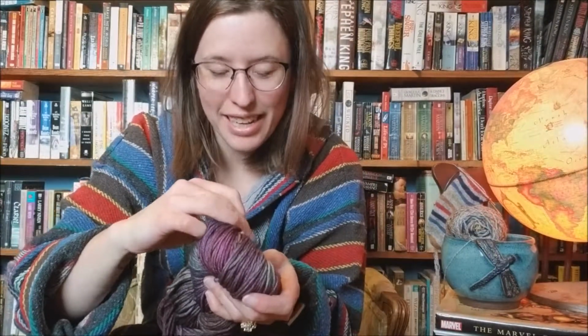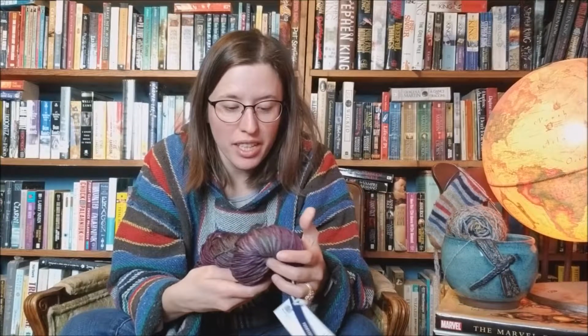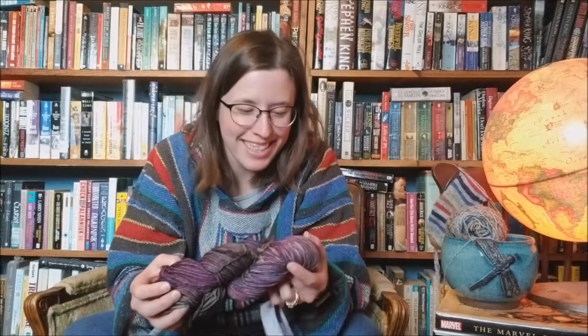Okay. So this is Knittorious, which still makes my heart happy, by Malabrigo Yarns. I have been cruising all over Ravelry, trying to find the perfect project for this because I want to knit it. It's so soft. It's so beautiful. I want to see what fabric it creates so bad.